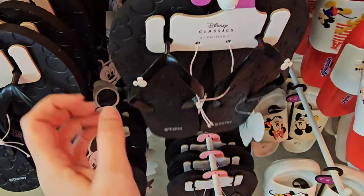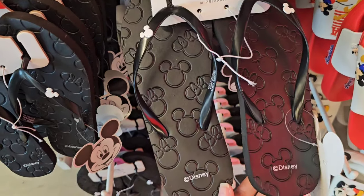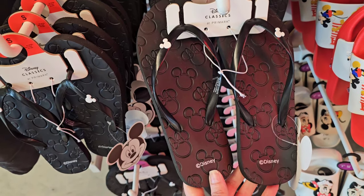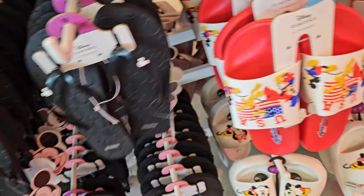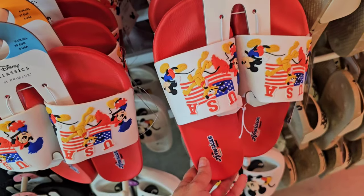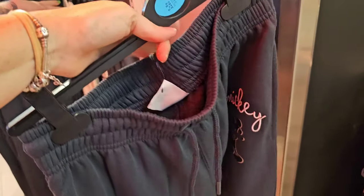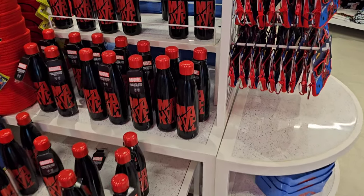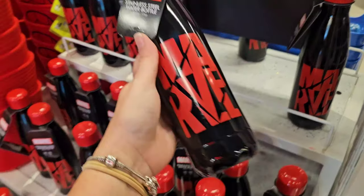Look at these cute little flip-flops. These are women's sizes. These are only $5. $5, look how cute they are. Those are so cute. And over here, they have the USA slides for $11, also women's sizing. Oh my goodness, they also have the joggers to match. These are going quickly. I only see a couple sizes available in the joggers. Those are $18.